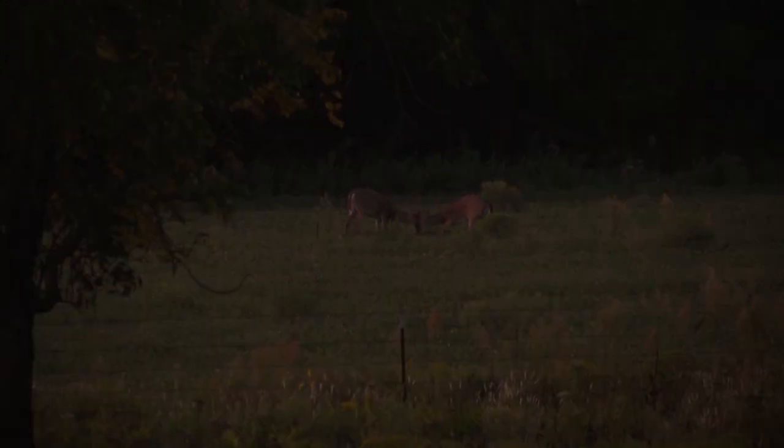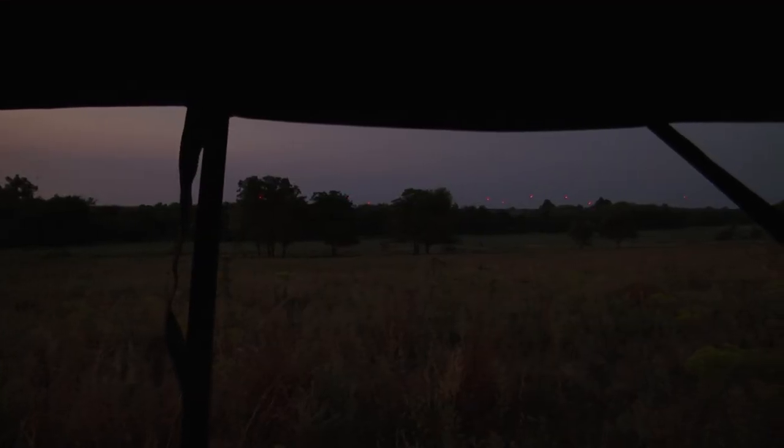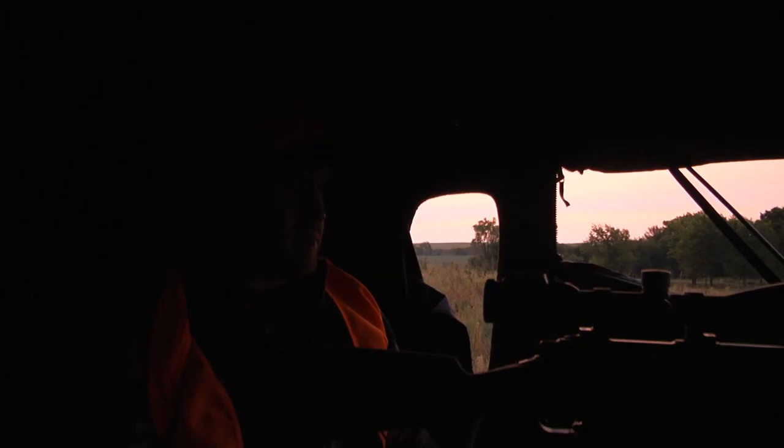Just have got enough light. We got does. Got a few bucks out in the field. We got a few bucks out there sparring. Oh, there's a good buck right there on the blue line, walking away. Yeah, look at the frame, the twos and threes on him. We might be taking a shot at this one. Give it a few minutes, see if we can get him in here, get a good close look.